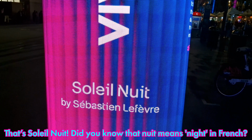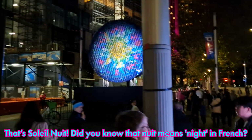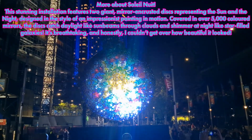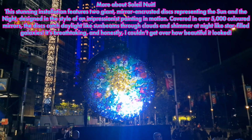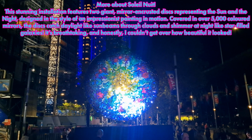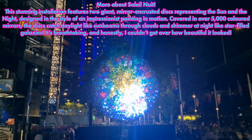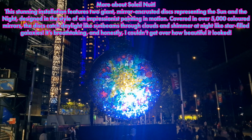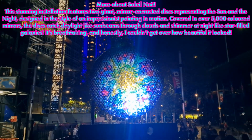There's one more highlight from Circular Quay. That's Soleil Nuit. Did you know that Nuit means night in French? More about Soleil Nuit. This stunning installation features two giant, mirror-encrusted discs representing the sun and the night. Designed in the style of an impressionist painting in motion, covered in over 5,000 colored mirrors, the discs catch daylight like sunbeams through clouds and shimmer at night like star-filled galaxies.